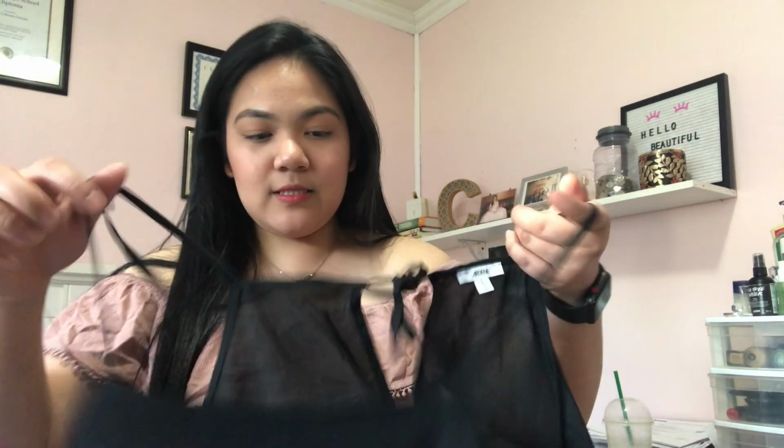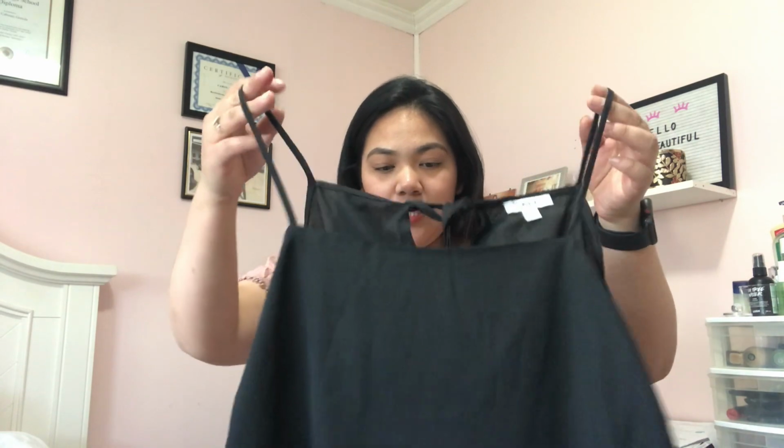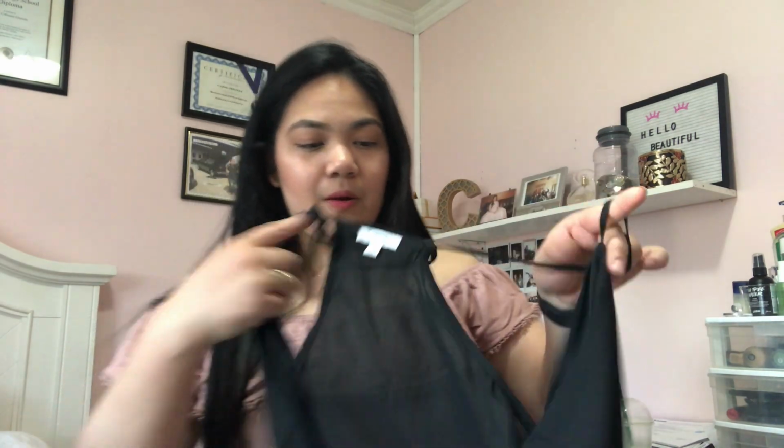Tapos I went to R din naman. May dalawa rin akong nabili. The first one is eto. Para lang siyang yung black na casual na sinusuot mo. This one is 50%. Puro sale yung binili ko kasi alam nyo naman, tipid-tipid. This one is from $17.90. I got it for $8.95. Plain lang siya na black para pwede mong i-partner kahit saan.